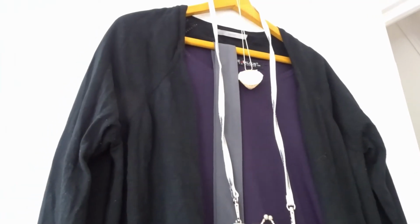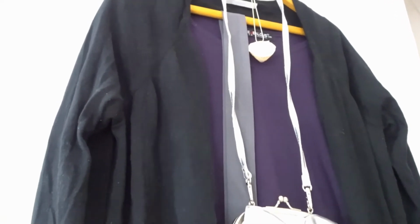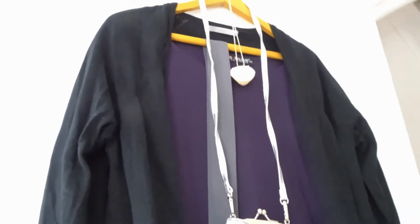I'm scared. I'm trying to think what I've got. I'm like, I don't have anything. Come on, let's go and see. Okay, so this is what I've managed to find so far. I've got this black cardigan with the purple dress underneath.